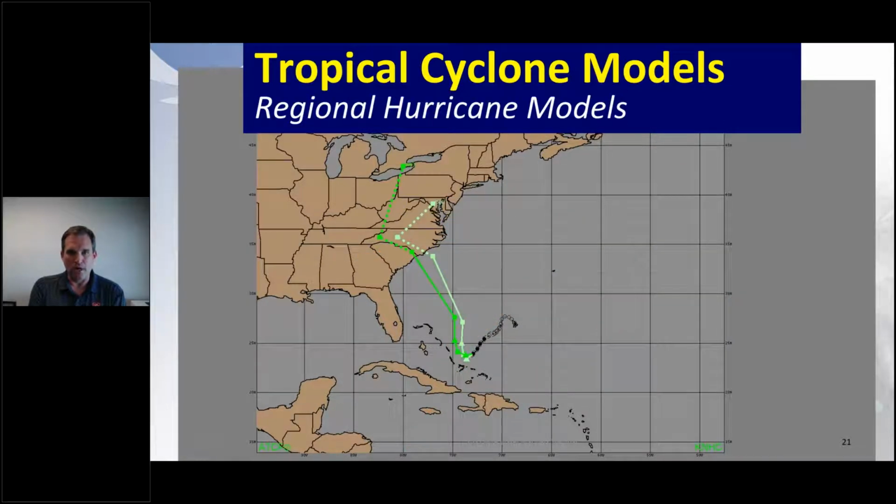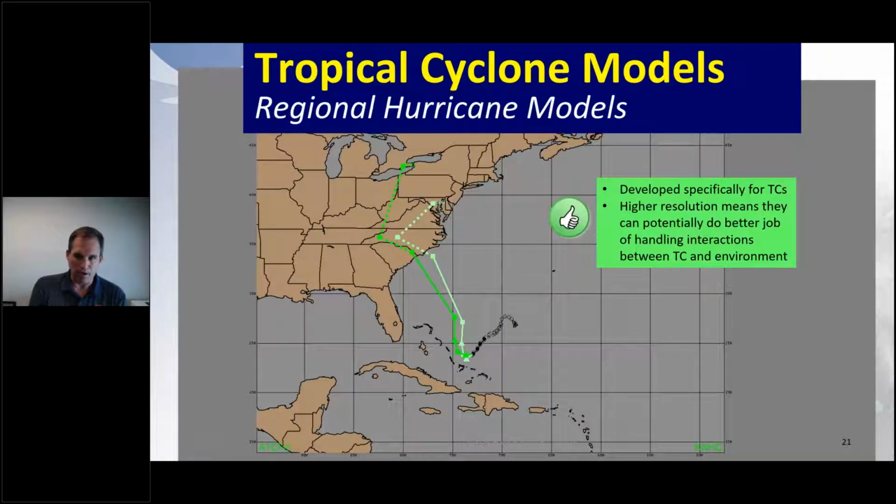Then we have the regional hurricane models, things like the HWRF and HMON. These were developed specifically for forecasting tropical cyclones. They're some of our better models for forecasting intensity.